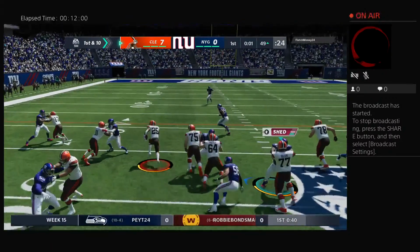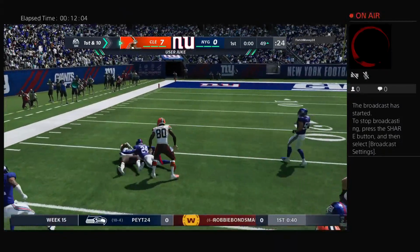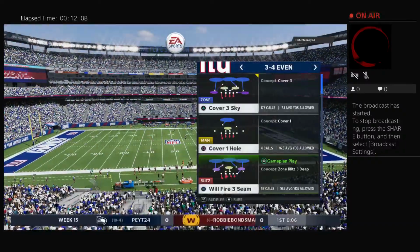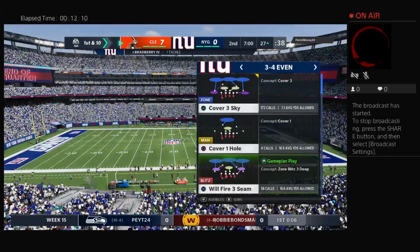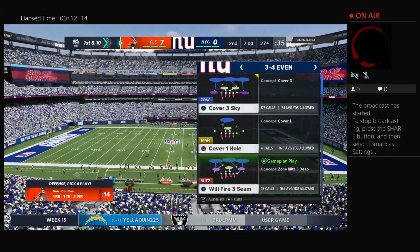A first carry for the former Falcon, Tevin Coleman. Oh, that's just not fair, and now room to run. And he'll go down, but not before getting this inside the 30. After one, 7-0 on EA Sports.